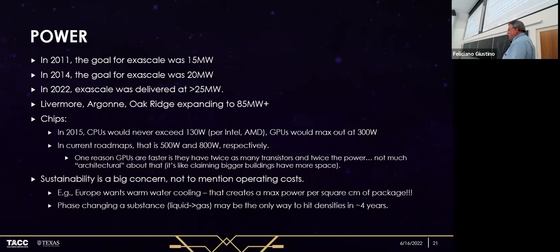They claim like 22 megawatts. It's really, that's if you ignore file systems and data center overhead and stuff like that. It's in a 45 megawatt facility, but it's somewhere north of 25 megawatts when we actually delivered it. And even that was a pretty big breakthrough with AMD on power. Based on that, if you look at Livermore, Argonne, Oak Ridge, the big federal Department of Energy centers where they put the big machines, they're all expanding to 85 megawatts plus for the data center.